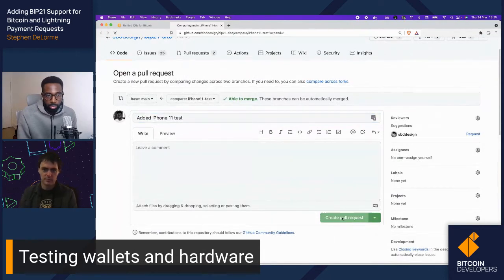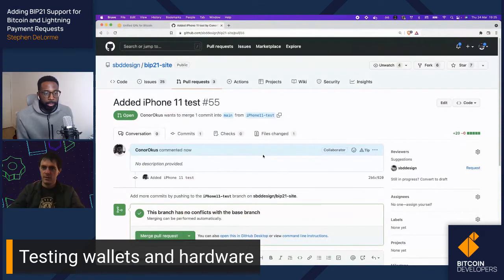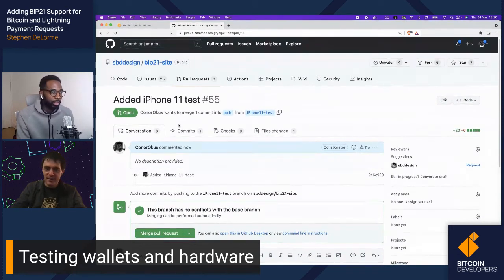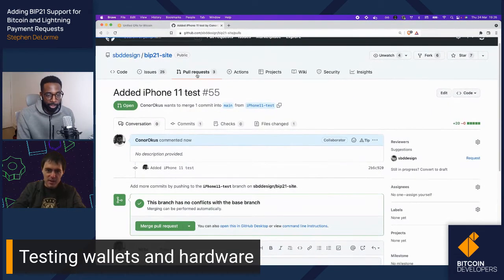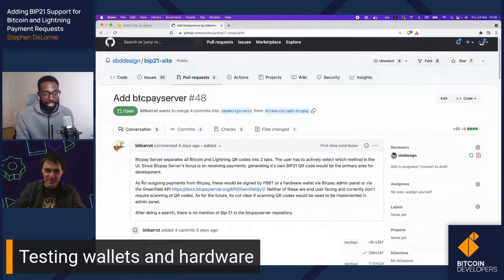Cool. And hopefully the boss decides to merge it and that time didn't go to waste. But no, okay, that's pretty straightforward. Hey, shout out to Pavlinix. He's got a pull request open for iPhone 8. This is awesome. Look at him go.